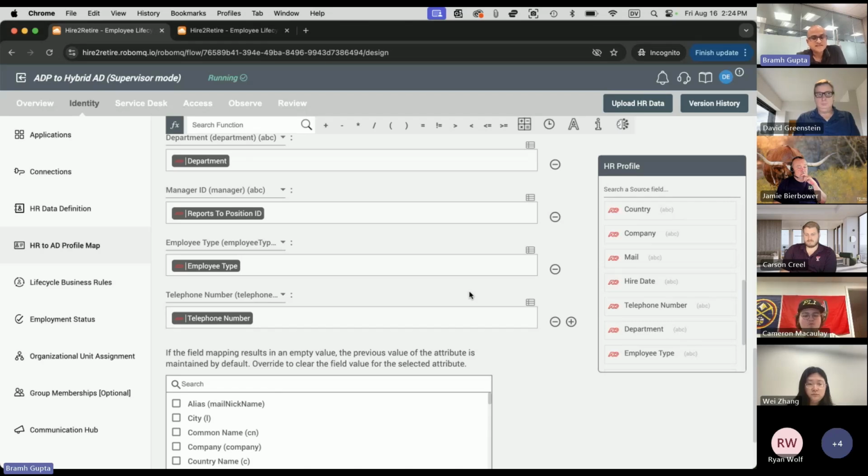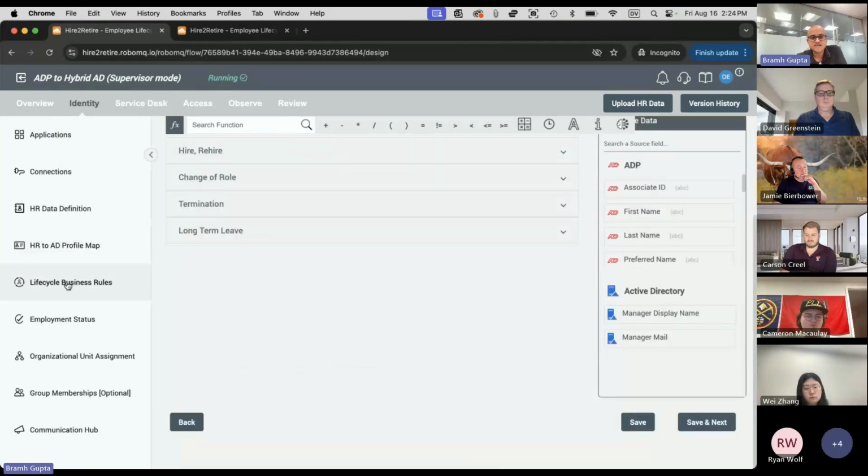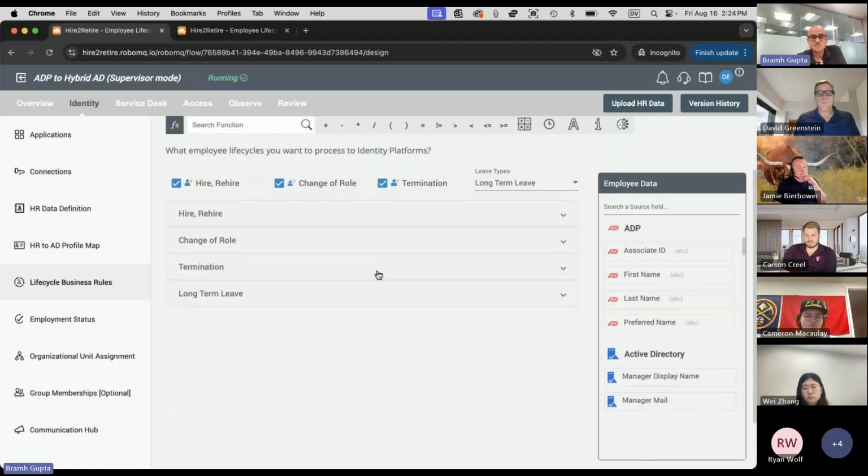So data sync is there, but that's not all, because data sync is just moving the data. We get into the next stage, which is defining your business rules, how your organization wants to manage these life cycles. So you can choose what life cycles you want to manage. You have multiple of these, like long-term leaves. They're very similar, but not every organization uses one or the other. So we'll get into that.